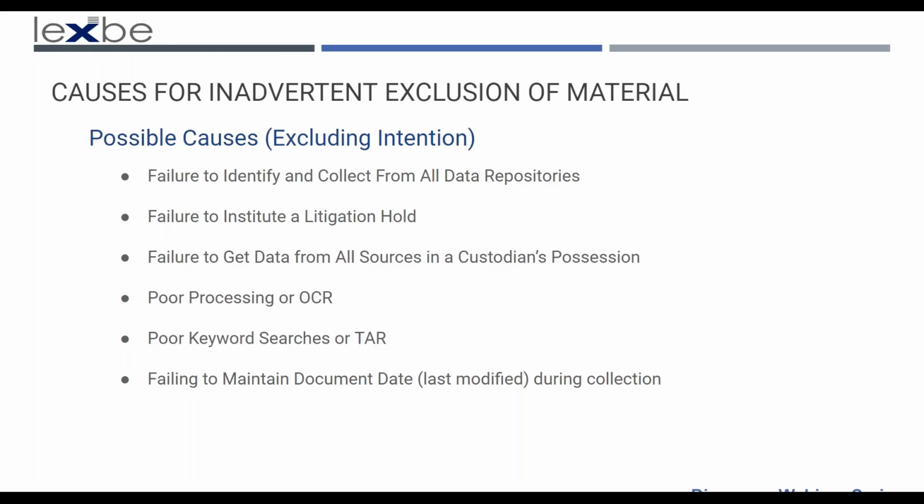Failure to institute a litigation hold, that could be an example where you go to collect it, but all the data is now gone because it has rolled off backup tapes and so on. They only retain it for a certain period of time. So you want to make sure you get the litigation hold in place so you don't lose the data that way. All the sources from a custodian's possession, we talked about that.